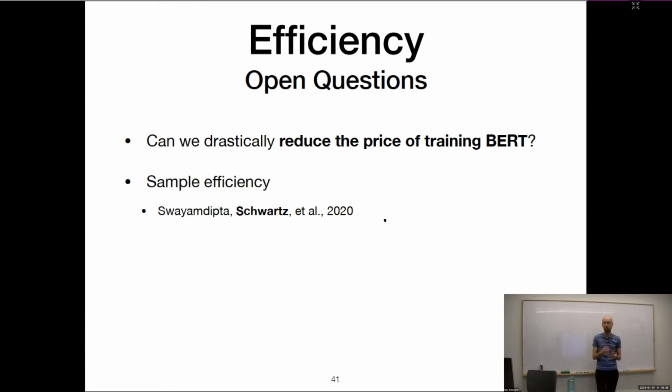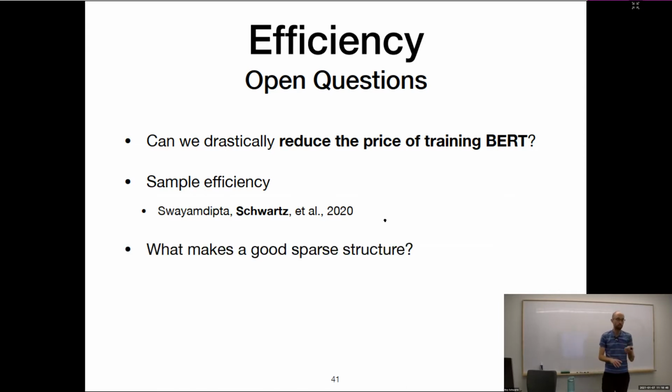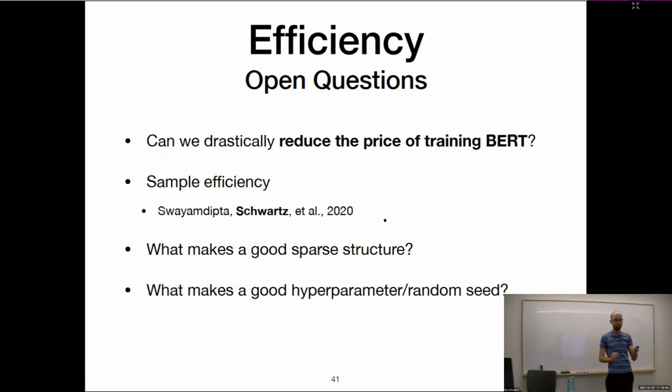Another related question is, can we improve sample efficiency? Basically, train the model using less data. Obviously, if we use smaller amounts of data, we can train the model faster because each epoch is shorter, assuming the model gets as much out of the smaller data set as it does from the larger one. We have some initial work along this line. And a very interesting question is what makes a good sparse structure? Can we recognize these sparse structures in advance? Do we have to train the model all the way to reduce it to a sparse version, and so on?